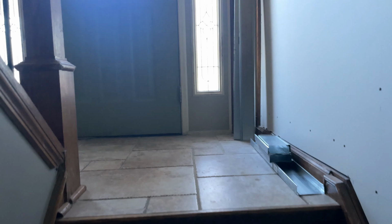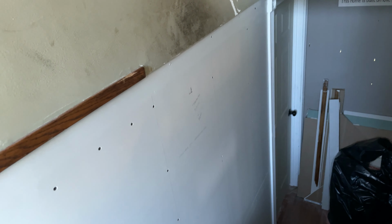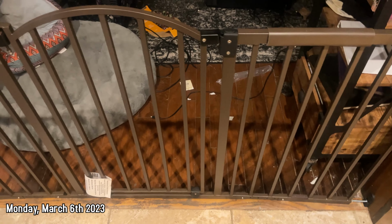And honestly, going up and down the stairs here, it's a lot narrower, obviously, than it used to be, but again, I think it came out pretty good. I'll admit, the floor is a little messy on the other side, but I wanted to show this real quick.